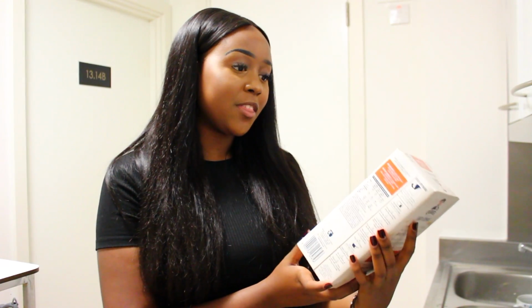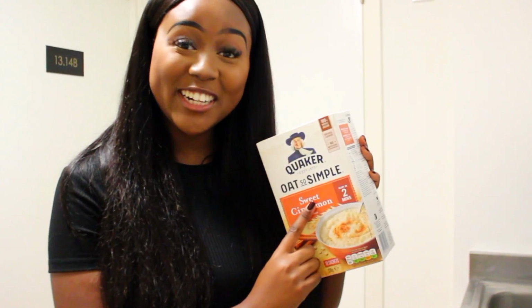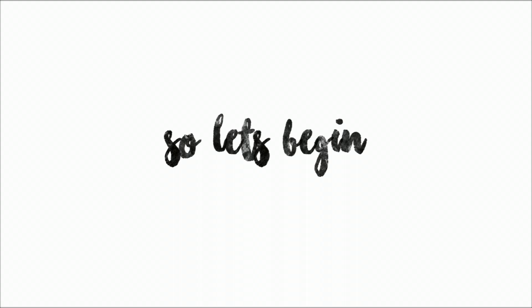for the first breakfast. What's amazing about oats is that you can buy them in a pack of 8, 6, how many are in here? 10! Wow! They're really treating us here. One sachet is 1 serving, so you have 10 breakfasts for £2. That's pretty good if you ask me.